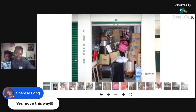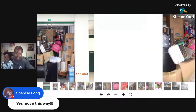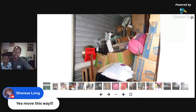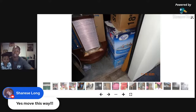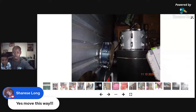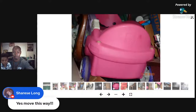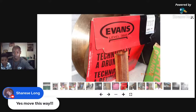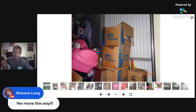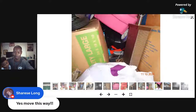Oh, look, they got drum sets. I wonder what kind of drums those are. This one got a lot of stuff in there. Toys. This one looks good. I don't know about the drums. I think in the summer, these swimming pools were going for a lot on Amazon. It has a sticker for $109. A swimming pool, yeah. When it's summer.